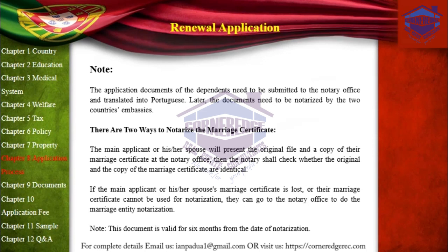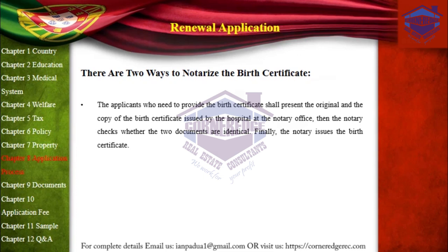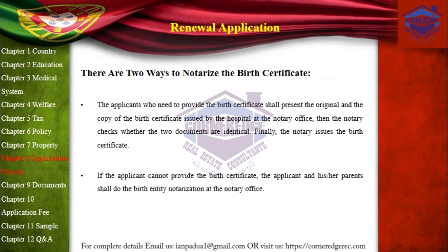There are two ways to notarize the birth certificate. The applicants who need to provide the birth certificate shall present the original and the copy of the birth certificate issued by the hospital at the notary office. Then the notary checks whether the two documents are identical. Finally, the notary issues the birth certificate. If the applicant cannot provide the birth certificate, the applicant and his or her parents shall do the birth entity notarization at the notary office.